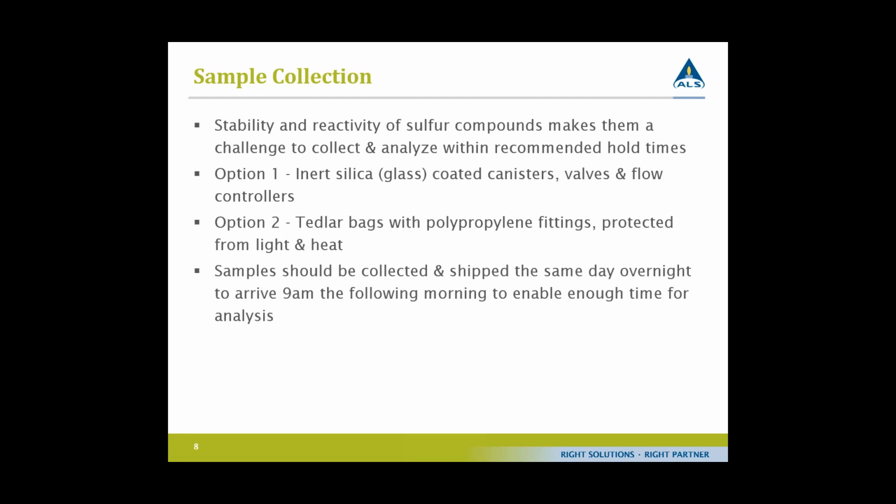Samples should be collected and shipped the same day overnight to arrive the following morning at 9 a.m. to allow enough time for the analysis. I'm going to talk a little bit about hold time in a minute. To ensure hold times are met, the laboratory should be contacted before sampling.